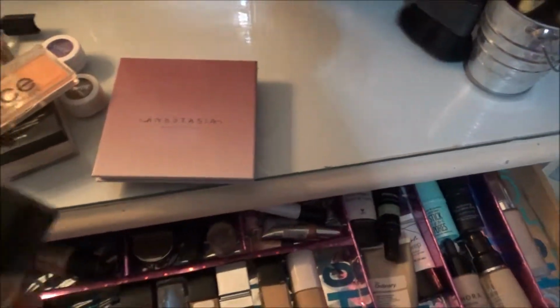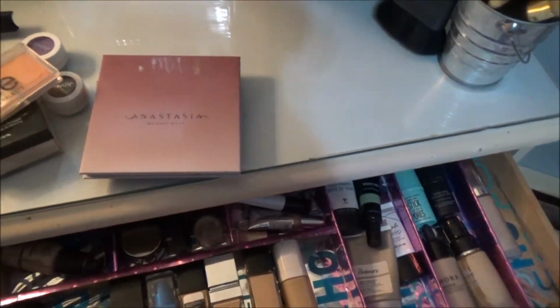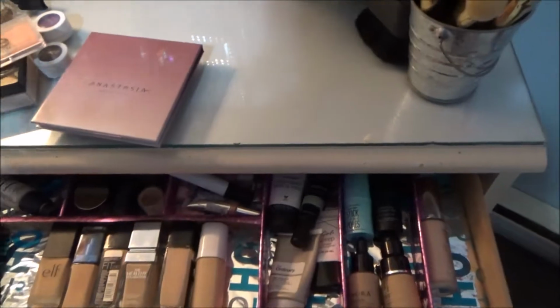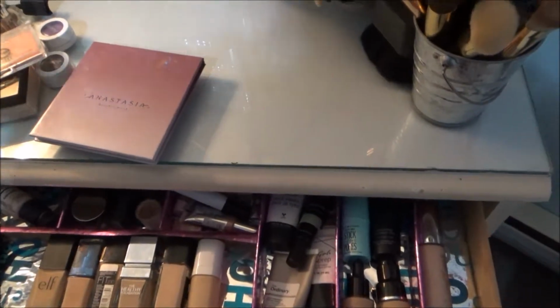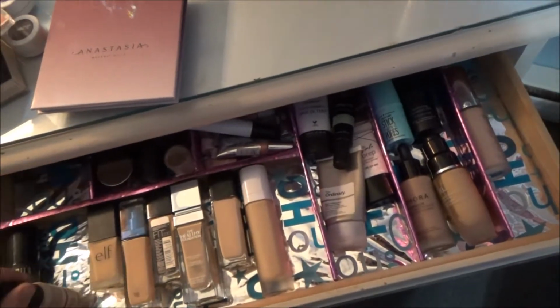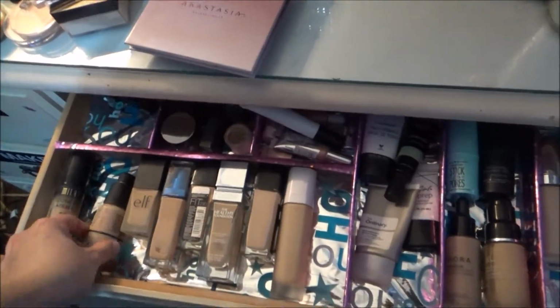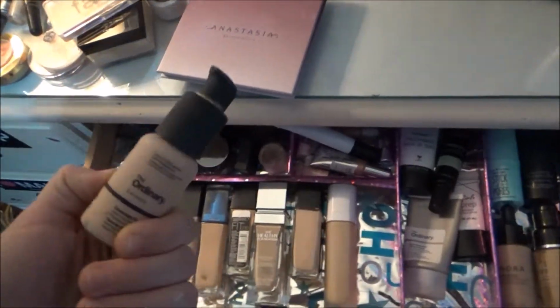Then we're going to go into foundation. I want to use the Wet n Wild foundation a bit because I'm going to do a full face tutorial tomorrow, and I'm going to talk a lot more about Wet n Wild in this week's coming videos, I should say. And then I actually want to try... Oh, I've been really dying to try this out again.